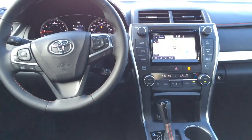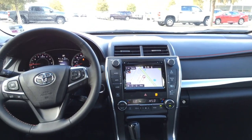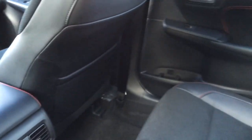Now let's get into the rear seat and see how it feels in the back. But first let me show you the look to the front cabin. Very nice cabin. And the look to the top. Dual air vent for the rear passenger. So I am 5'8 and I have plenty of leg room left, as well as headroom. Rear seats are comfortable as well. It offers plenty of support and it is well padded.